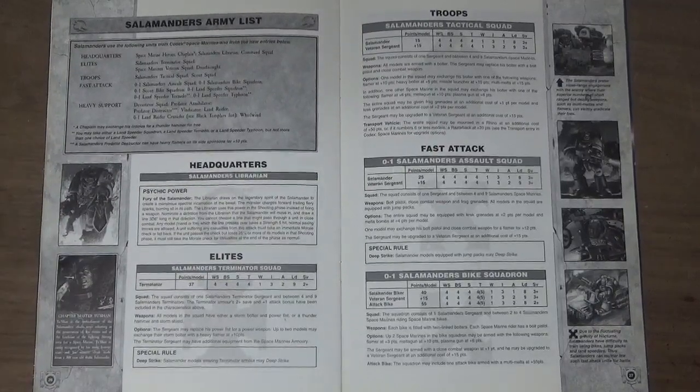So for elites, they've given us Salamander Terminators. What makes Salamander Terminators different from the normal? Well, obviously they've introduced the Initiative 3. Sergeant and 4 to 9 Terminators. It's a standard 2-up save, plus 1 attack, but not included in their profile. So they're just veterans. Normal Terminators always have 2 attacks anyway. All models have a Stormbolter and Power Fist, or Thunder Hammer and Storm Shield.